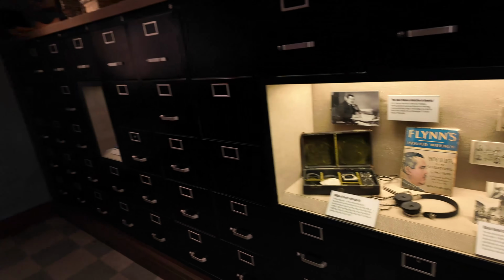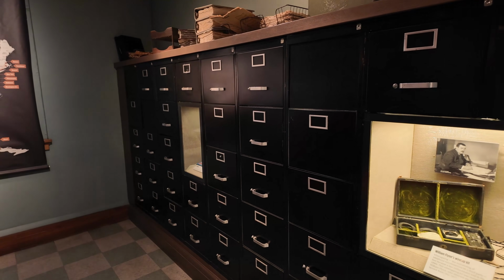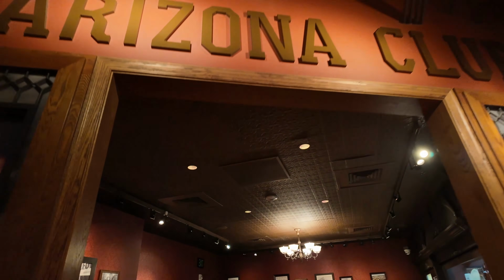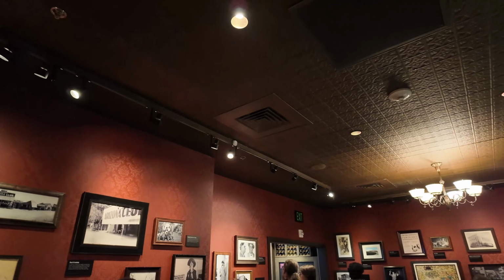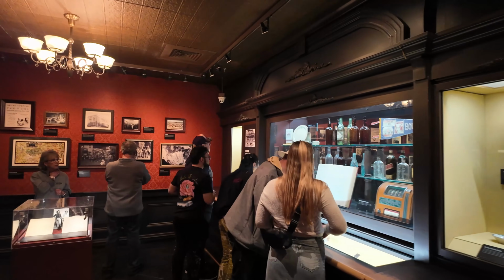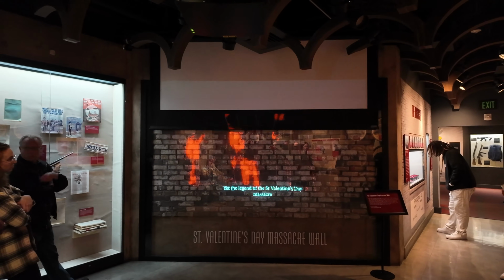This is cool. I like all these old school file shelves that you don't see much anymore because we all have computers nowadays. This area is called the Arizona Club, and it talks about all the mob dealings around Arizona and Nevada. And then they also talk about the Prohibition era and all that good stuff here. The St. Valentine's Day Massacre was just beginning.